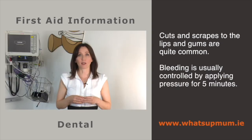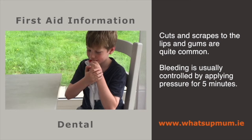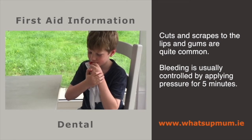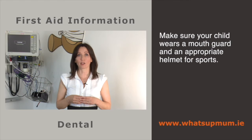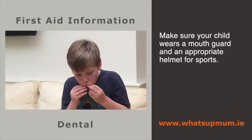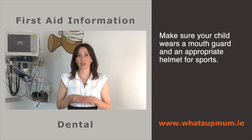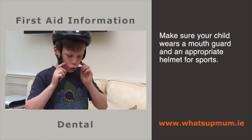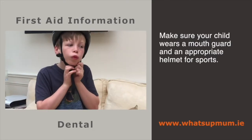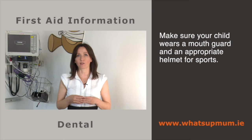Cuts and scrapes to the lips and gums are quite common. Bleeding is usually controlled by applying pressure with a clean piece of damp fabric or tissue for 5 minutes. Make sure your child wears a mouthguard and an appropriate helmet for sports such as hurling, camogie, rugby and boxing, and a helmet for activities such as cycling, skating and scooting. Custom fitted mouthguards offer the best comfort, fit and protection.